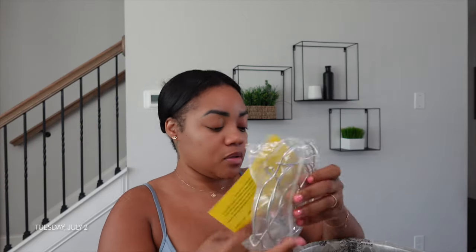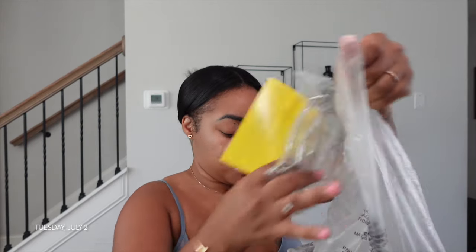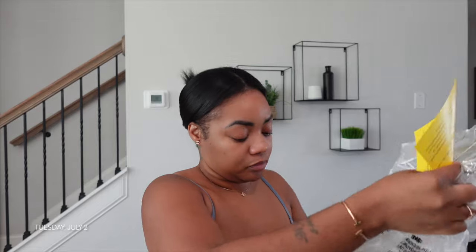I have like this stuff in there. Make sure the heat element is free from grease and debris. Do not leave food on the heating element. Use only genuine Instapot inner pots for cooking. Yeah, so I will put this over there.